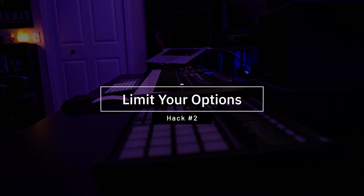Moving on, tip number 2 is to limit your options. All right, hear me out. I know there's a bunch of different options out there for music production tools, from EQs to compressors to reverbs and everything else in between.